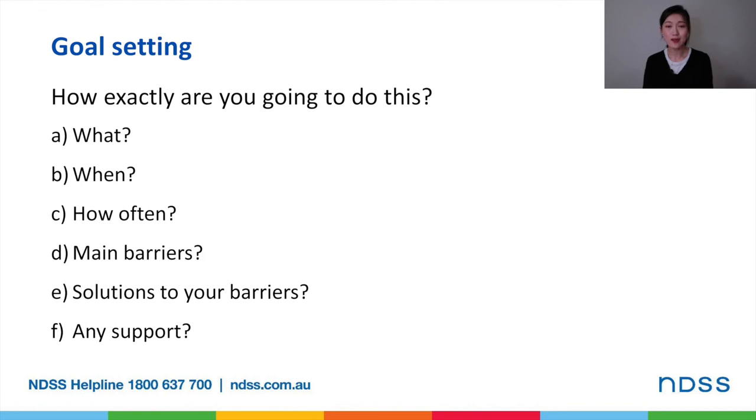And lastly, when are you going to review your goal and plan to see if you've achieved it? Try to write a date down now and come back to it by then. So if you've achieved it, what can be a reward you'd like to give yourself? And if you achieved it, then you can definitely step up or move on to the next goal or next plan.